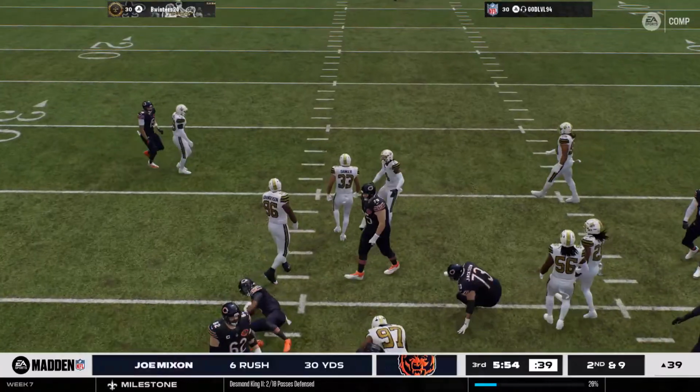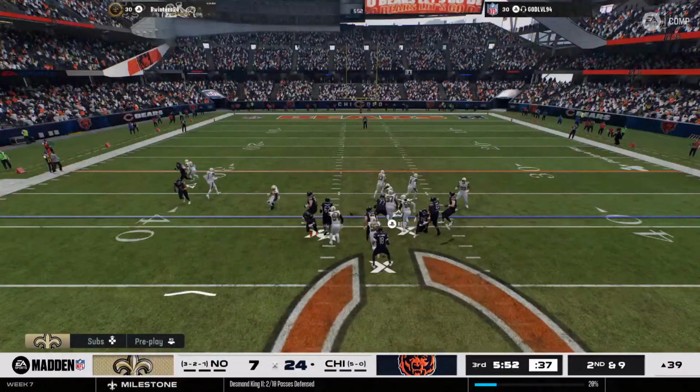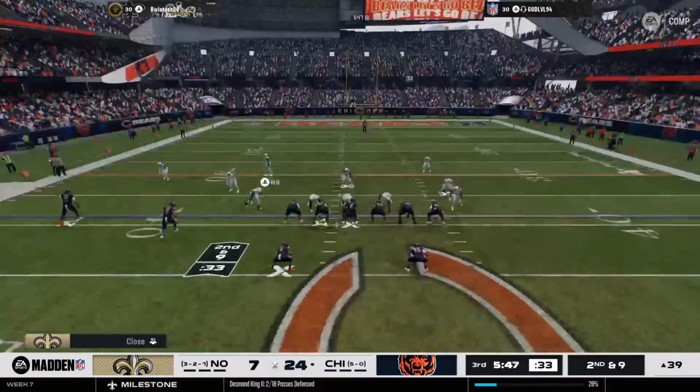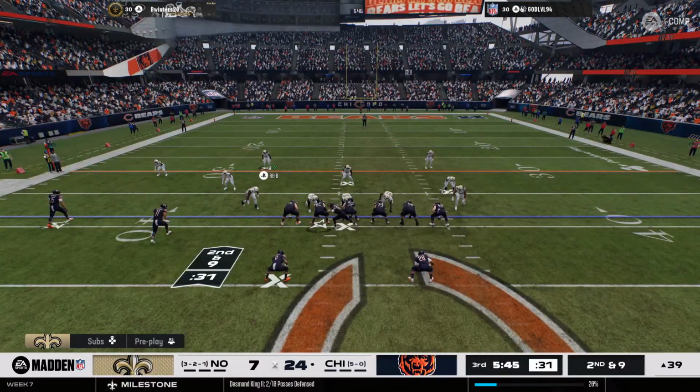And a nice job to break free of one tackle, but it slowed his momentum somewhat, and he's taken down right after. 1-yard gain brings up 2nd and 9.